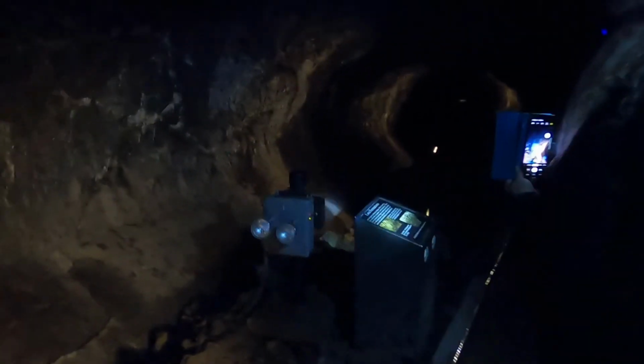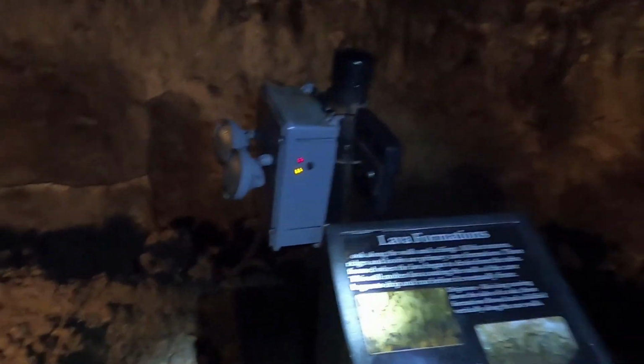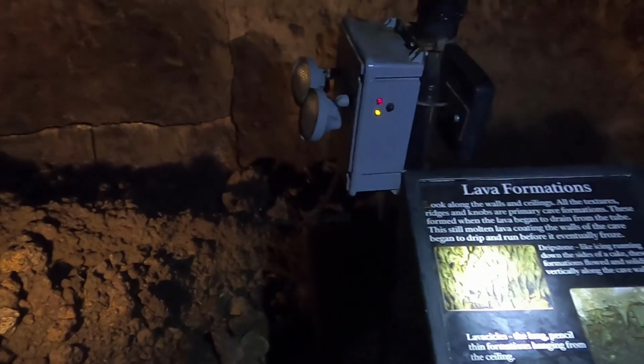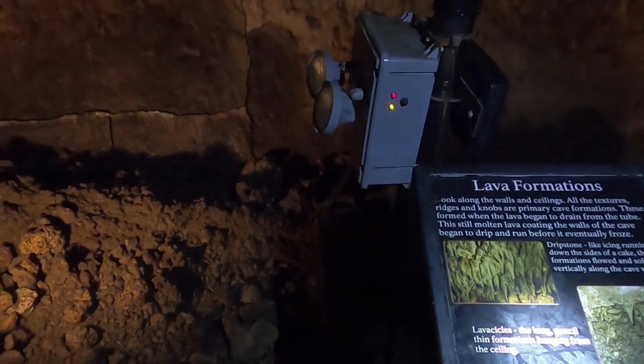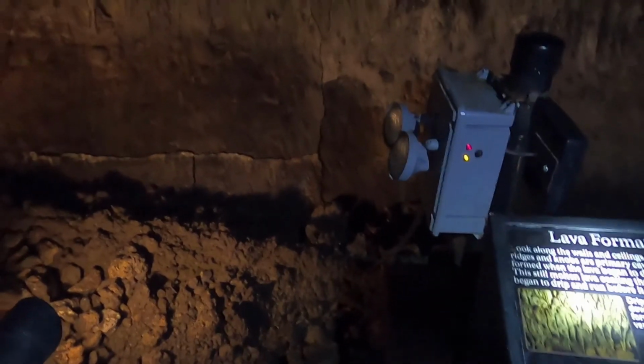Yeah, that sign there at the information center was right. It's a good investment. More water drippings here. Lava icicles. Icicles, that's what they're called. Long pencil. Lava icicles. Interesting.